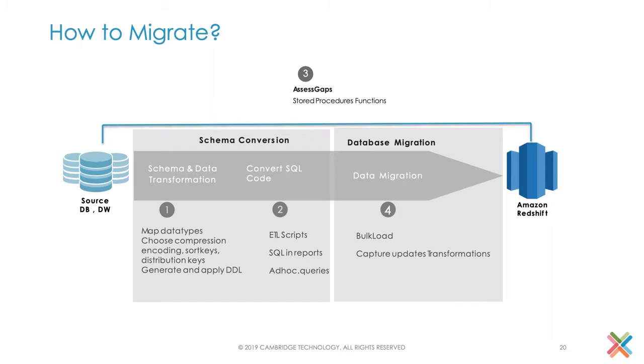And usually, depending on the version of the legacy relational data structures that you have, there could be data type mismatches, which will need to be assessed manually. At times there'll be manual intervention needed. And last but not least, once you have mapped your schema and done your data transformations, you use the data migration service to bulk upload the data. You can either bulk upload or capture updates based on the transformations.